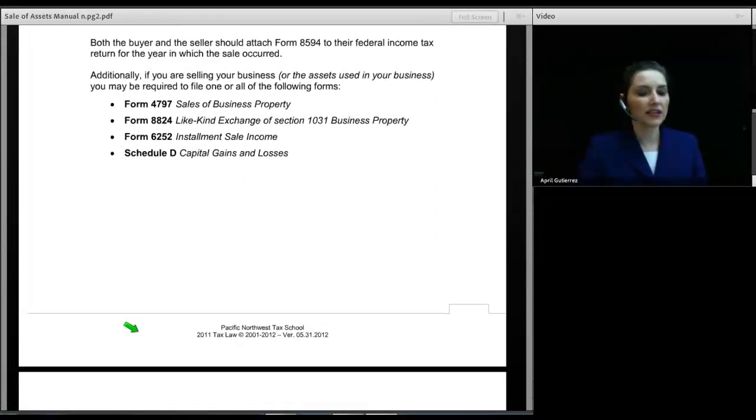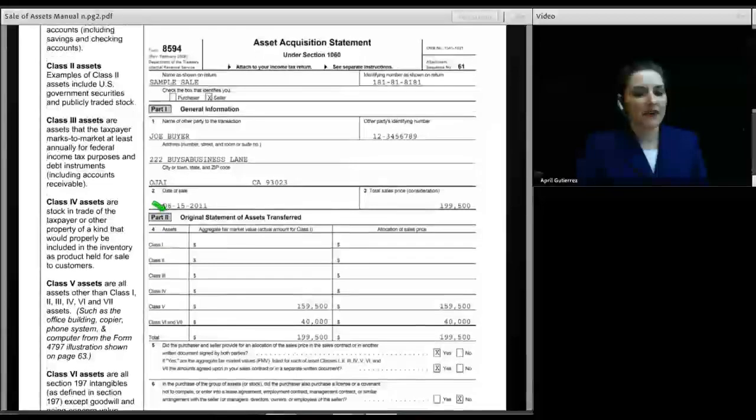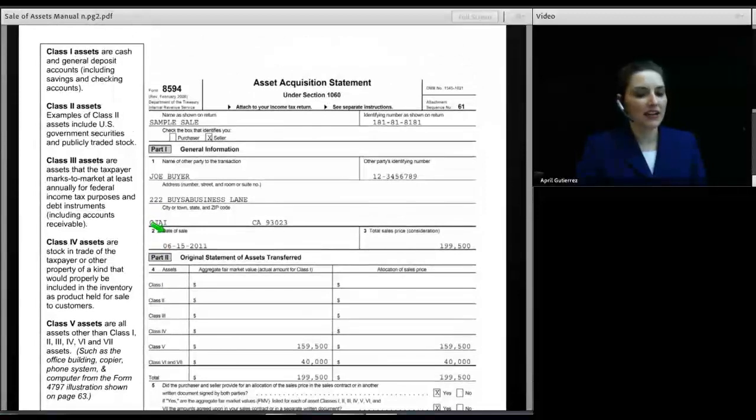Now, if you are selling your business, you may be required to file one or all of the following forms: 4797, 8824, 6252, and Schedule B. For sure, it's probably going to be 4797, 8824, and Schedule G. Probably all of those. So let's look at the 8594. The first time I ever had to fill out an 8594, it was like, what the heck is a Class 1 asset? What's a Class 2 asset? What's a Class 3 asset?